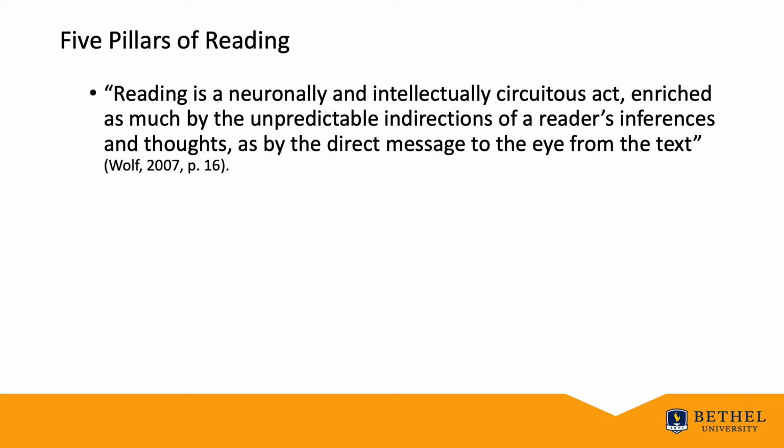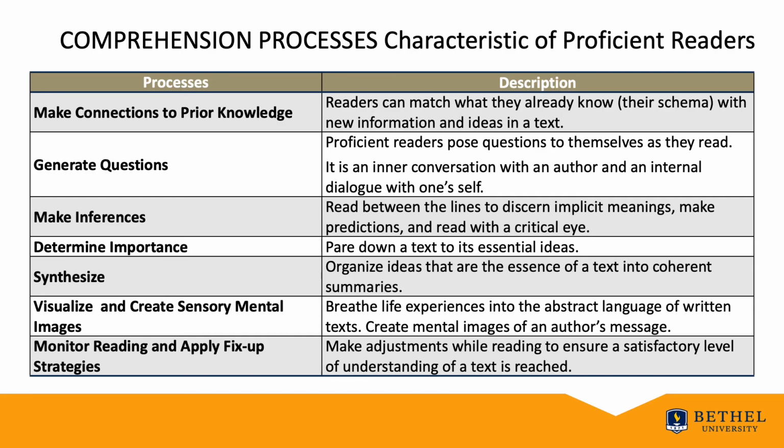Below are the comprehension processes characteristic of proficient readers. When you look at this chart, you'll notice reading is what we do to make sense. We examine relevant information, think about what it might mean, determine our understanding, and act accordingly. The processes listed here are often referred to as reading strategies. These are conscious, flexible, and non-linear applications that support the construction of meaning from text. Proficient readers glean the essence of a text and organize ideas into coherent summaries of meaning. In order to comprehend, proficient readers also constantly check their understanding while employing these processes to make sense of the world around them.